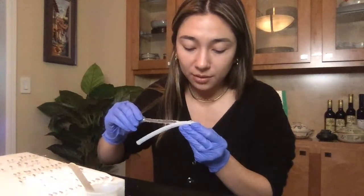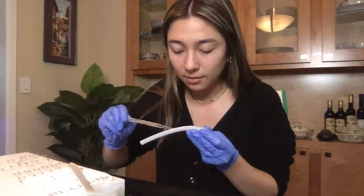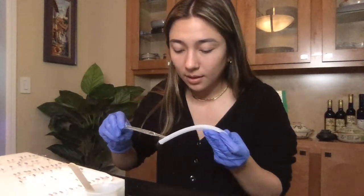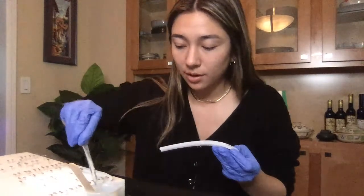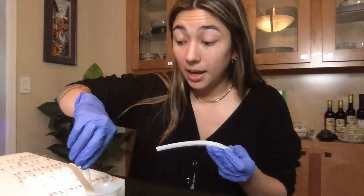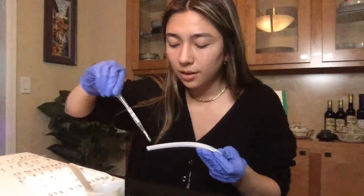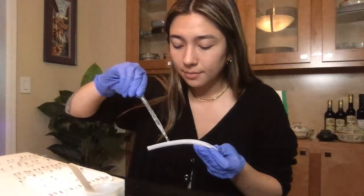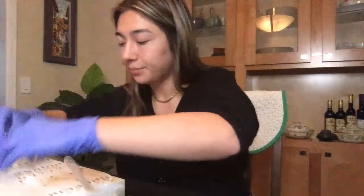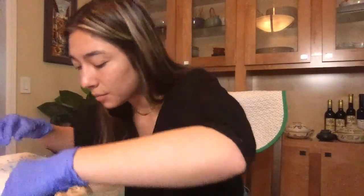But again, I'm only filling these up halfway, a third of the way. And then honestly, the longest part is getting the flowers in there, because I have to manually put all the leaves in there and figure out what colors go where. So yeah, I've definitely gotten faster, but it's still time consuming.